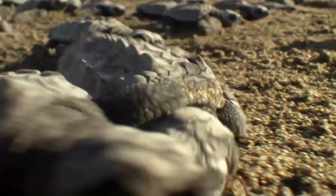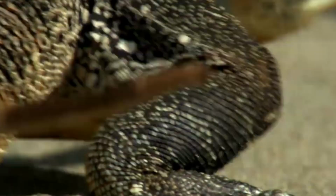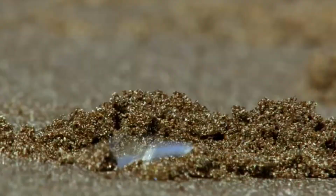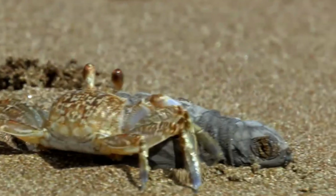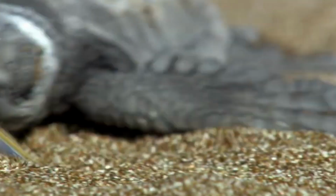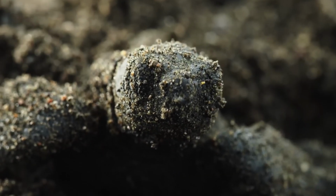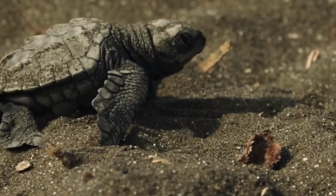But the challenge doesn't end there. Every step toward the water is filled with danger. Crabs, birds, and other predators wait in ambush. Many hatchlings will die before ever touching the ocean. And even if they reach the sea, survival is not guaranteed. Predatory fish like barracuda and snapper greet them with open arms.